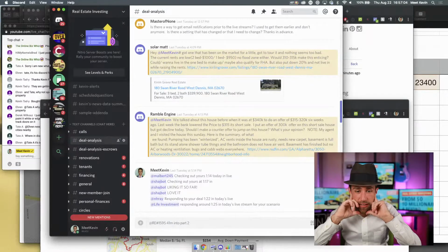My agent visited the house this Sunday. He says we found it's been winterized. That's fine. The plumbing's been winterized. AC vents inside are rusty. That's not a big deal.